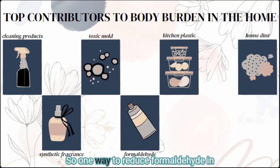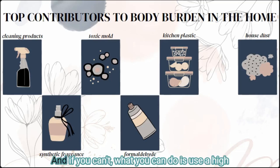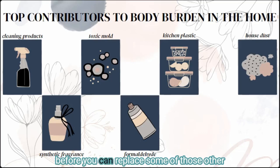So one way to reduce formaldehyde in your home is to change out big things like furniture, flooring, and if you can't, what you can do is use a high quality air purifier to help reduce toxins in the air and replace the filter or clean the filter regularly before you can replace some of those other things like flooring and furniture in your home.